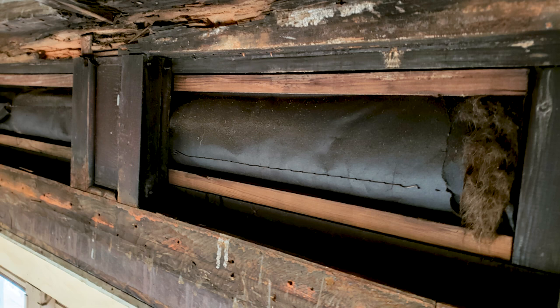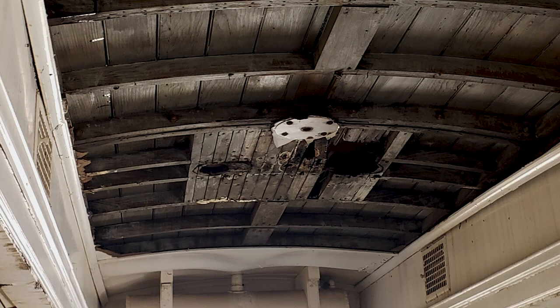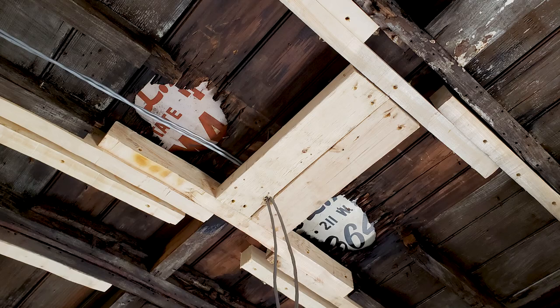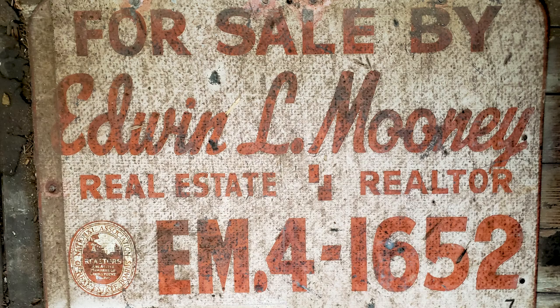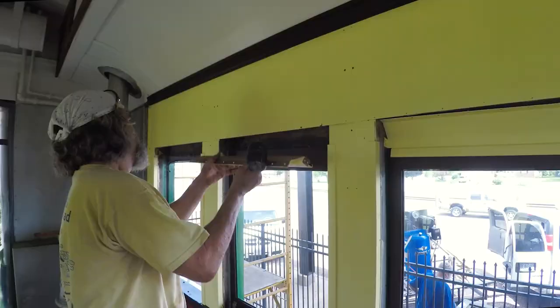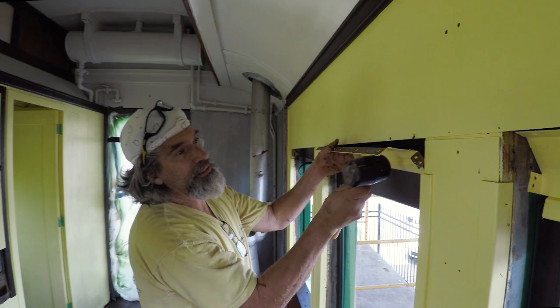Also, it appeared that maybe this car had caught on fire a few times due to the oil lamps that were hanging from the ceiling for lighting. We found old realtor signs that were used to patch holes in the roof. There were several holes in the roof. And then it became restoring everything.